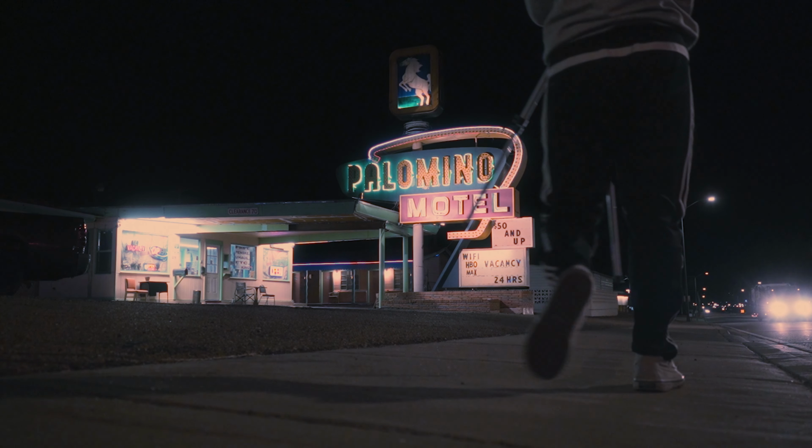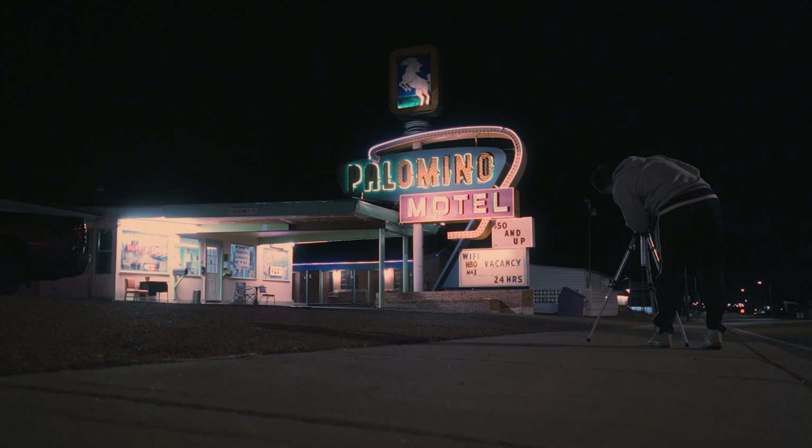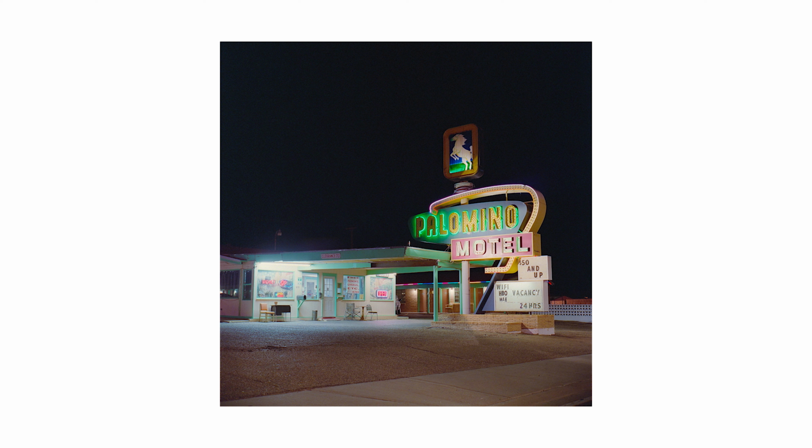Next up was the Palomino Motel, which was right next door. This is one of my favorite photos of the night. The sign is so sharp, and there are a couple little details I really enjoy, like the mismatched chairs sitting out front, and the fact that I kept all the room numbers on the doors in frame.